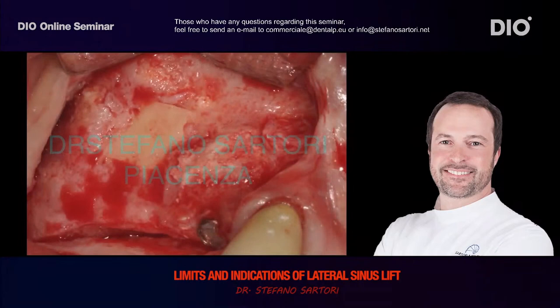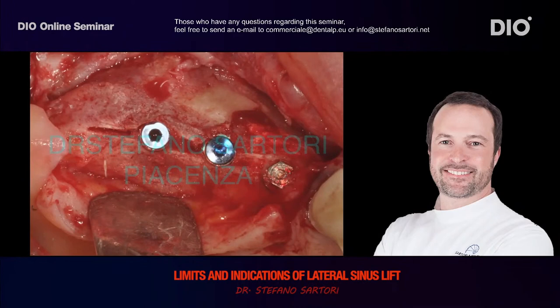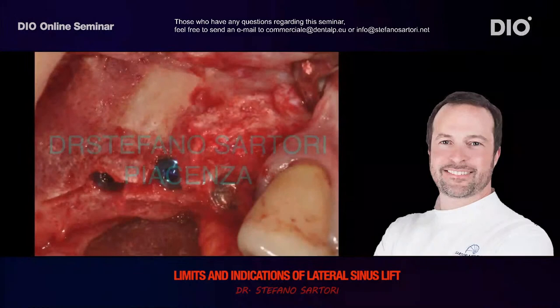You can see, after the elevation of a full thickness flap, the increase of the thickness in the region of the canine that we have treated with the bone chips, and the integration of the block of homologous bone with the surrounding bone. To increase the thickness of the crest distally to the canine, I have performed a split crest. Then I have positioned 2 implants with a diameter of 5 millimeters. It's a great diameter. Look at the implants positioned, the sutures.